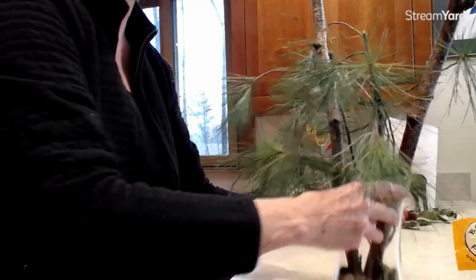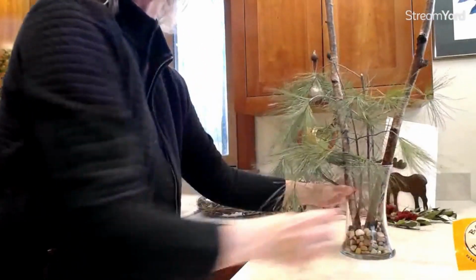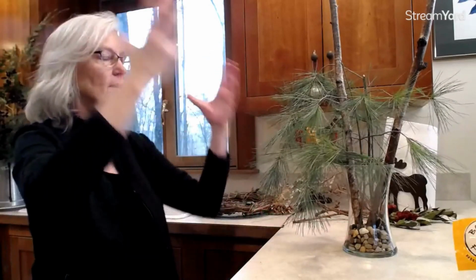And then next, what I want to show you is the types of things that you can put into a dry arrangement. So I've just started on this one, and here I have a vase with, again, some decorative stones in the bottom to hold my plant material upright. I could probably stand to have more stones than this. This is what I had in the one jar I grabbed.